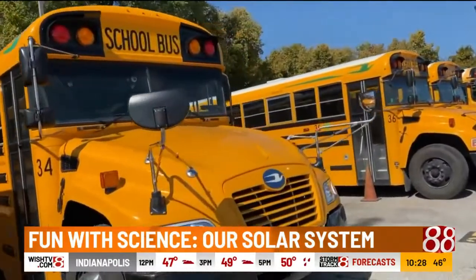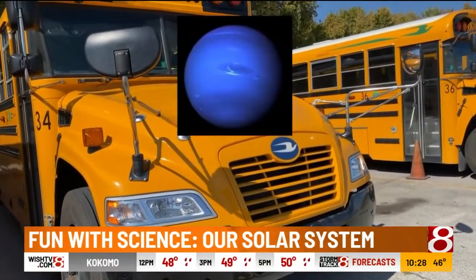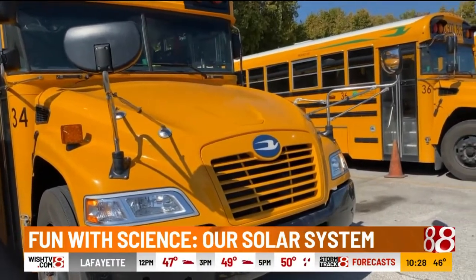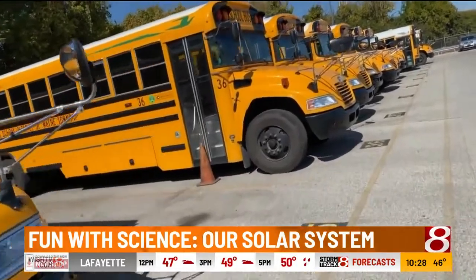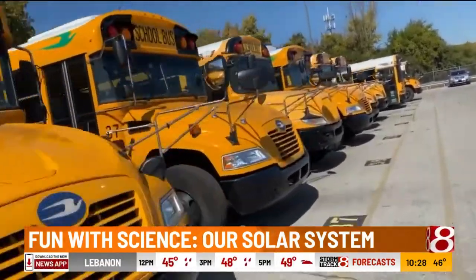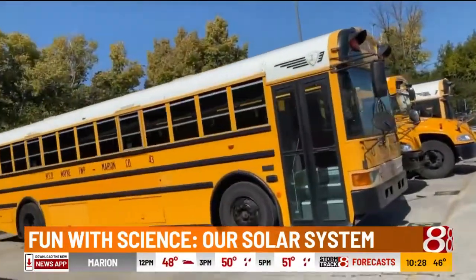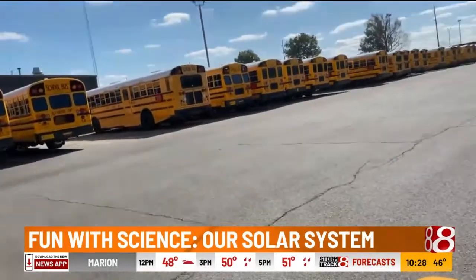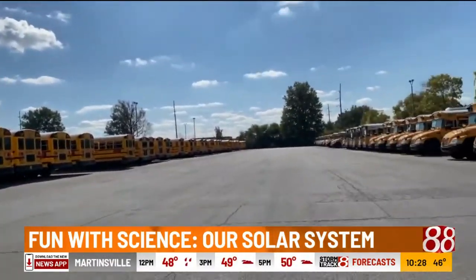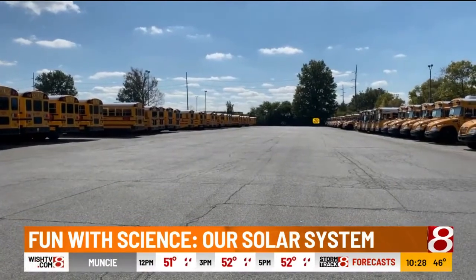Here we are at the gas giant Neptune, 30 AUs, and all that's left is Pluto. I hope we have enough buses, about 10 more buses. That is a long way from the sun. In fact, the sun would be just a small little dot way down there.